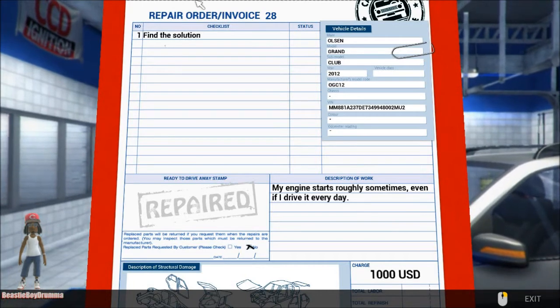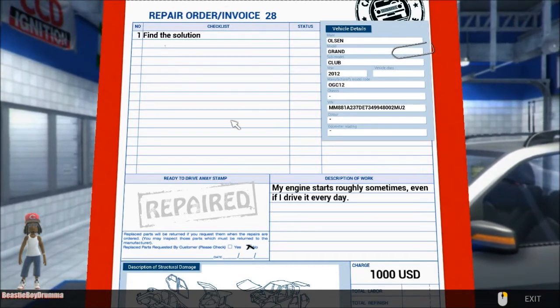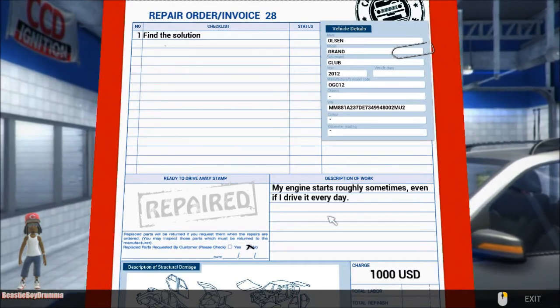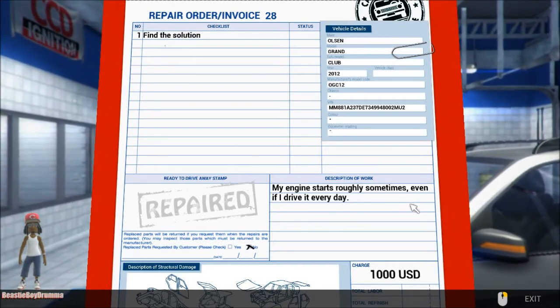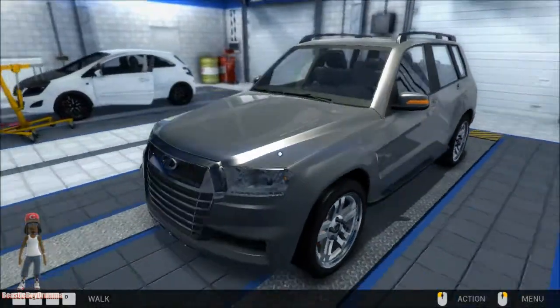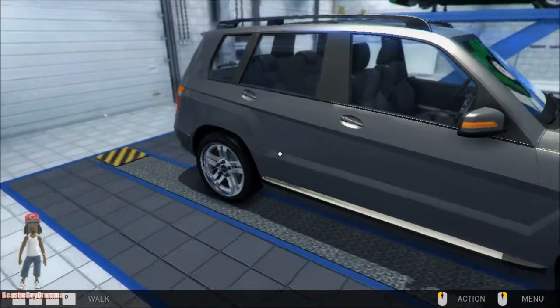As you can see, we are on order number 28, and it says find a solution. My engine starts roughly sometimes, even if I drive it every day. Okay. Something in the engine. They gave us $1,000 to do this job. Ooh, I got an SUV. My first time working on one of these. Nice.